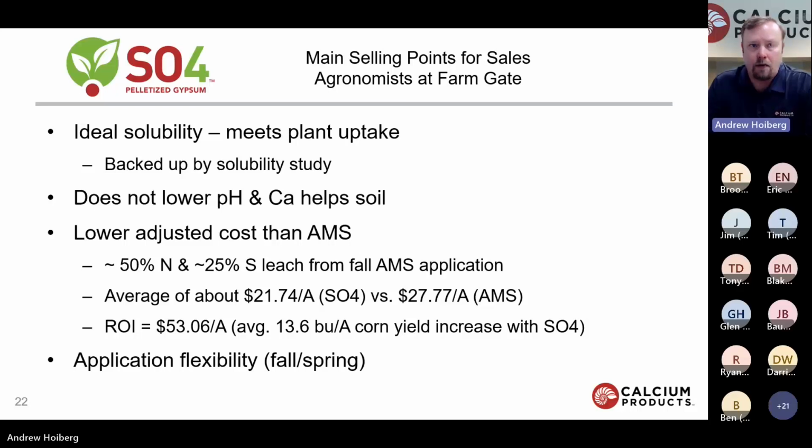We're not going to lower the pH of the soil. We're not going to have a degrading impact on that nutrient availability for everything else that's there. The calcium can be beneficial to the soil. So we've got an overall net benefit to the soil rather than an overall net subtraction from the soil like we would with something that lowers the pH. When we look at that adjusted cost basis, we've got a significant advantage on the cost per acre compared to ammonium sulfate. The return on investment, we've proven this as a reliable sulfur source.